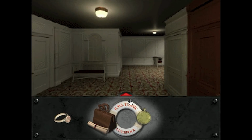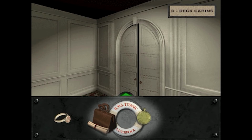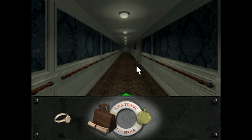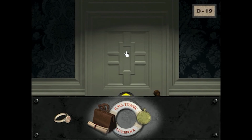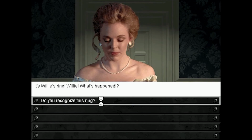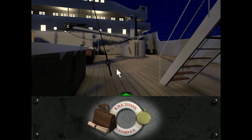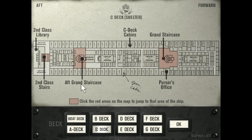Still, despite its flaws, Titanic does manage to convey a sense of grandeur and wonder. It's a very engaging experience, especially once the ship meets the iceberg. Then Titanic reaches a whole new level of tension. The clock is seriously ticking as you race to complete your objectives and get off the boat in time. It's a rush. All in all, a very solid adventure game, good enough to make the list, but only just.